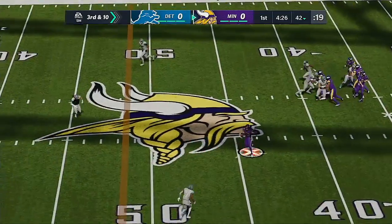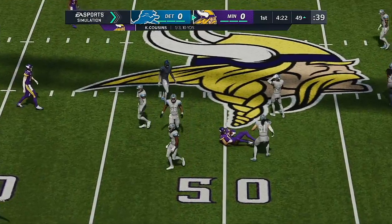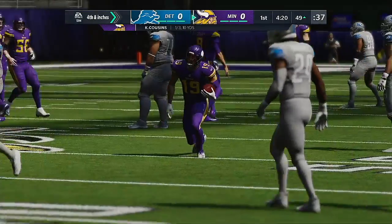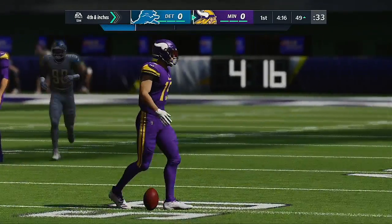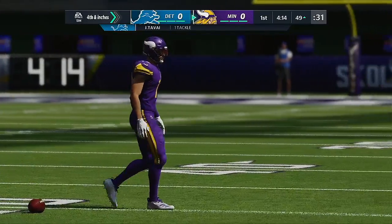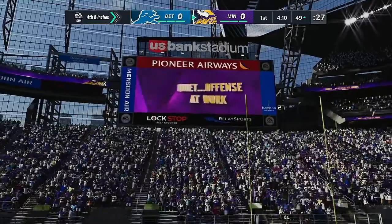From the gun, here's Cousins. That one into the hands of Thielen, complete. And he will be very close to a first down, but I see the closed fist of the referee, and that means 4th down. How about this for an opening drive decision? You got 4th and short, just outside of field goal range in all likelihood.